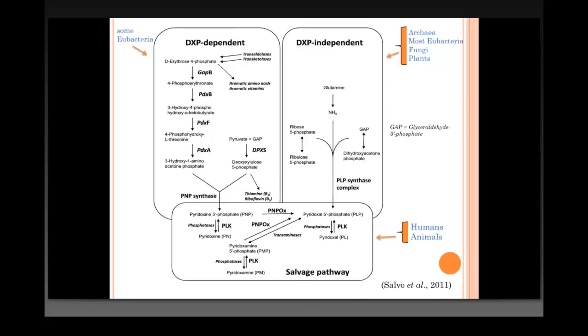The figure here shows the de novo pathways. So far there are 2 de novo pathways for the synthesis of vitamin B6 that are discovered in other species. The first one is called the DXP-dependent pathway, which is found in some eubacteria. The other pathway, which is shown here, is called the DXP-independent pathway for de novo synthesis of vitamin B6. It is more predominant compared to the DXP-dependent pathway, and it is found in archaea, most eubacteria, fungi, and plants. The DXP compound simply refers to the compound here, because this compound is missing from the second pathway. This is the reason why it is called DXP-independent.